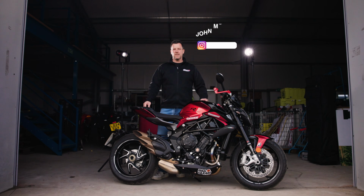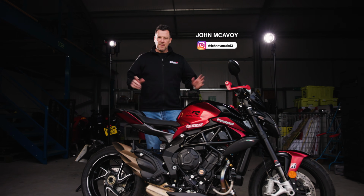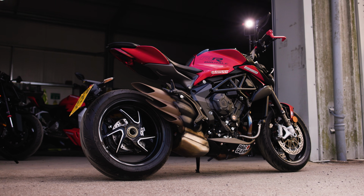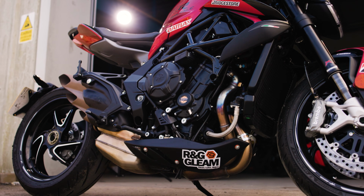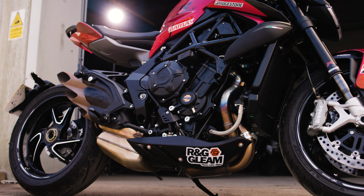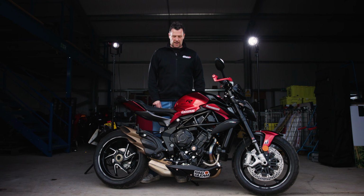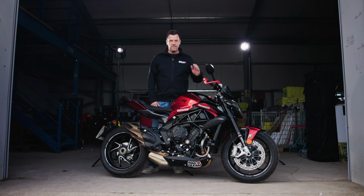This is the MV Agusta Brutale 800RR. The Brutale's been around for a really, really long time, but this, the third generation version, gets a 3-cylinder 800cc engine, and for this year gets a big update on the electronics. The 800cc engine makes about 140 horsepower, and this is the Gucci option.